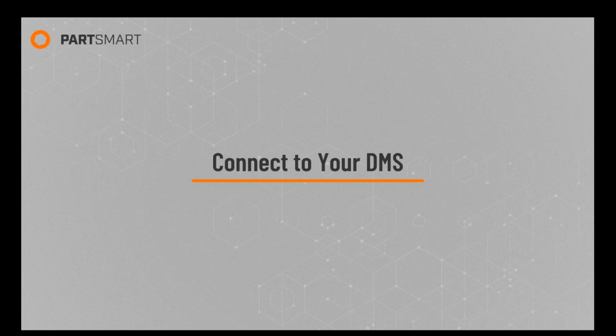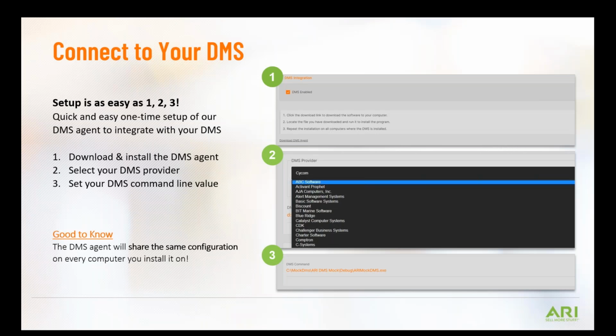Connect to your DMS. Connecting to your DMS inside of PartSmart is really easy. It's as easy as 1, 2, 3. It's quick and easy one-time setup of our DMS agent to integrate with your DMS. All you need to do is start out with step 1 by downloading and installing the DMS agent. Then you select the DMS provider inside of the PartSmart UI, and then set your DMS command line value. And if you're already using PartSmart 8, that command line is already in your settings inside of PartSmart 8. You can just copy that and paste it in PartSmart 10.